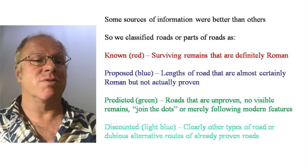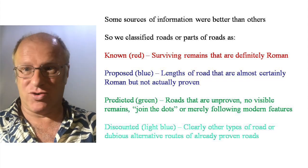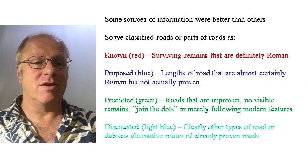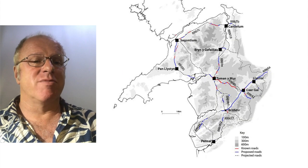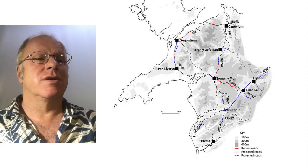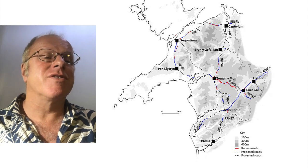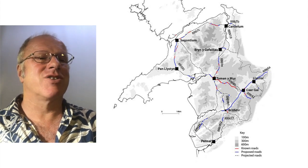And then we've got other ones which are clearly other types of road, or dubious alternative routes to already proven roads that people have published, but are not very convincing. So here's our map of Roman roads. It's very complicated, and as you see, we've got lots of alternate routes that need sorting out. So, for instance, I think we've got the line of one of the roads that was definitely not a Roman road on here. But let's have a look at a few examples.